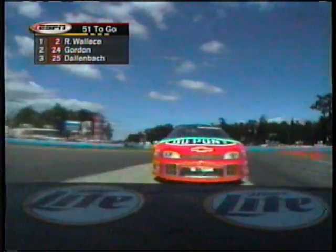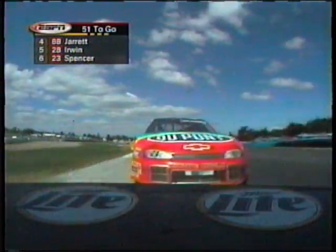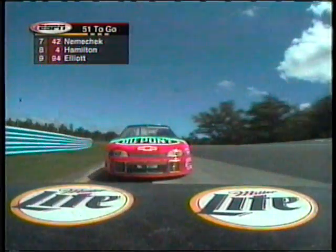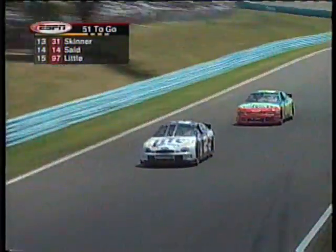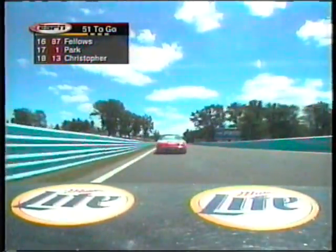On Saturday night. Yep. Oh, look at Jeff close in. He's working on him. He can be an intimidator when he wants to be. He's got a fast race car. But intimidating Rusty Wallace on the road course might be a little harder to do than it might be to some other drivers on other types of racetracks.